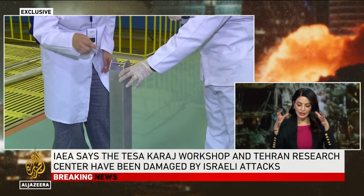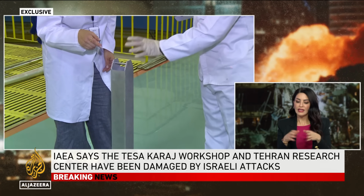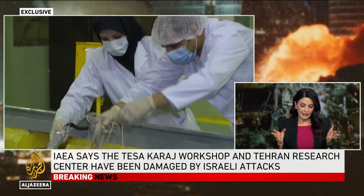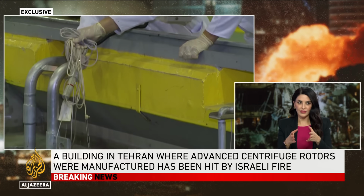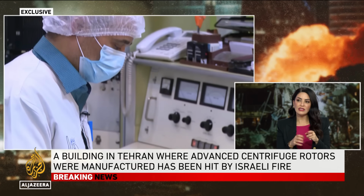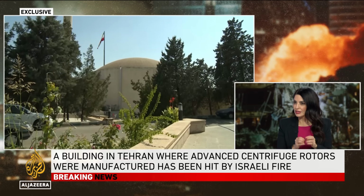The building is within a compound that is also home to Iran's Atomic Energy Organization. And it is in the Amirabad neighborhood of Tehran, a very densely civilian area of the city. This facility is the first nuclear facility Iran built.